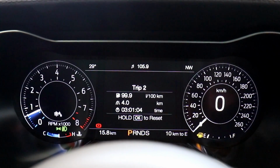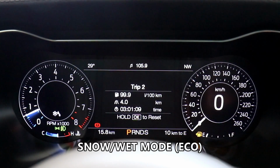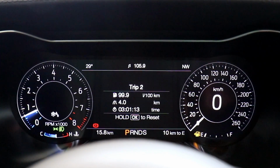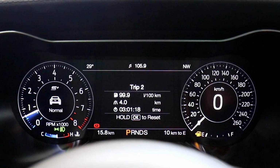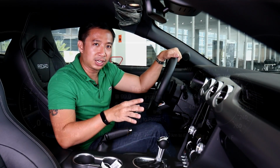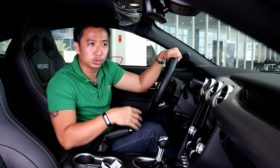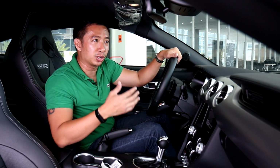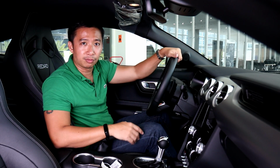Now, from your drag strip mode, you toggle it again and you go into snow mode. And in snow mode, this is the same format as normal mode with your speedo and your tach and all that stuff. But in snow mode, it keeps your revs low and upshifts early, just to make sure that you have enough traction. Now, a fun fact here, guys, is if your Mustang is about to run out of fuel, you could switch the drive mode to snow mode, and that should help you gain a little bit more fuel economy because it would upshift faster, at least in the 10-speed auto variant.